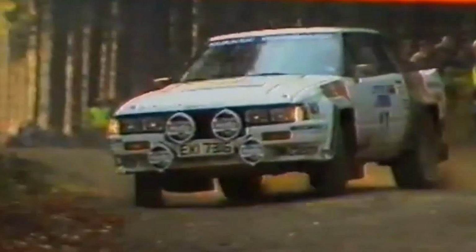Nissan had largely sat out of the Group B arms race, while their rear-wheel drive 240 RS made a few appearances in the early 80s. It was outdated before it even hit the gravel. By the late 80s, Nissan's motorsport efforts had shifted toward touring cars and endurance racing.